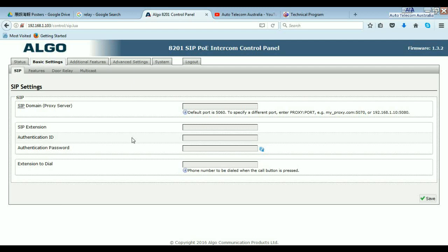So here's our main SIP page. So how to get it working. I've got a SIP server running on 192.168.1.60, I think it is, which it is. The extension we're going to use is 206. Authentication code 206, because this is just a very closed system and it gets defaulted every second day. 206 is the password, but you never saw that one coming. By the way, never do that in the field.